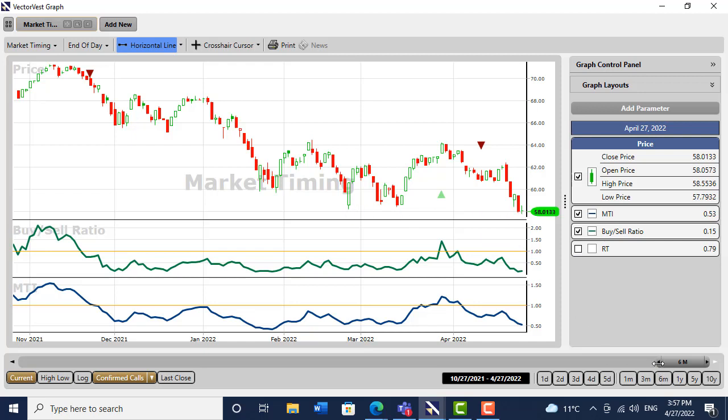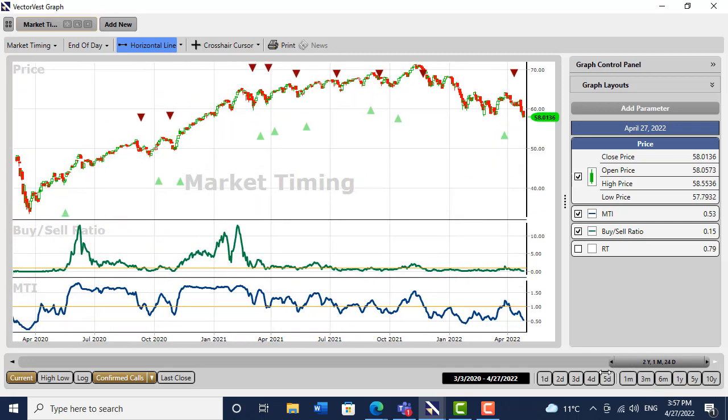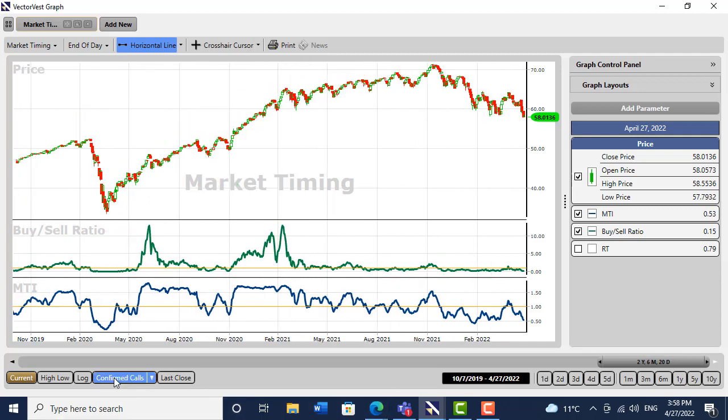But unfortunately, ladies and gentlemen, if I go back out here and have a look at the longer term chart, let's take the confirmed calls off. We can see, look at this breadth of the market right in this period, folks. This was just saying that there was no strength in any move up here whatsoever. And you can see how when the price was rising and slugging its way out to this top last November, the MTI, in fact, couldn't get anywhere near it at all. So, as always in hindsight, the signals are obvious.